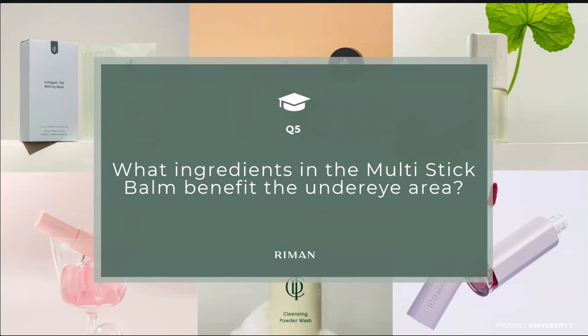Outside of the multi stick balm, in terms of under eye application, you can also always utilize either cream from either line, the Radiance Sun 100 cream or the Dermatology cream. Use your ring finger and lightly dab product into the under eye as well, if for whatever reason you do not want to use the multi stick balm or perhaps do not have it. So, there are multiple different options for your under eye, but that is specifically how the multi stick balm may benefit that area on your face.